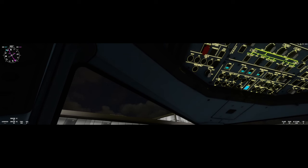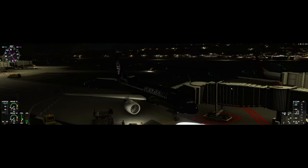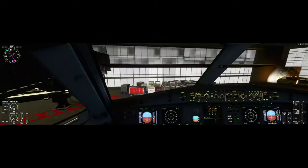Do the usual: strobe off, beacon off, wings off, leave the nav on, icing off, lights off, strobe off, nav off, beacon off, pump off, de-ice off, pitot heat off. Brake is on. Last thing we need to do now is turn the battery off.